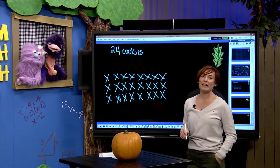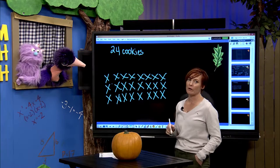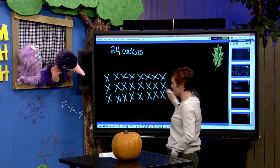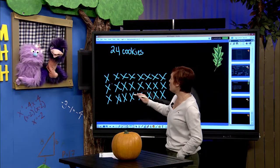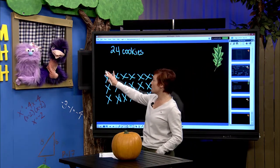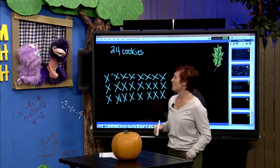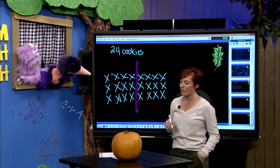All right, Amber. So if we need to divide them into two arrays, where would you like me to divide it? Do you want to make a line down vertically or horizontally? Down vertically. Where would you like it to go after the first one, second one, third one? The fourth one. I like that number, because it seems like it's half of another number.